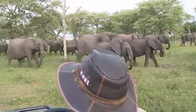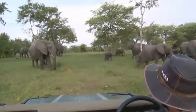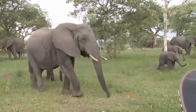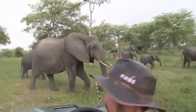Now this female is straight in front of us. She's a big old female. You can tell from the size and the expression on her face and the dents in her forehead. The deeper those dents become is a good sign of age. And she does look heavily pregnant. You can see her stomach is abnormally protruding.